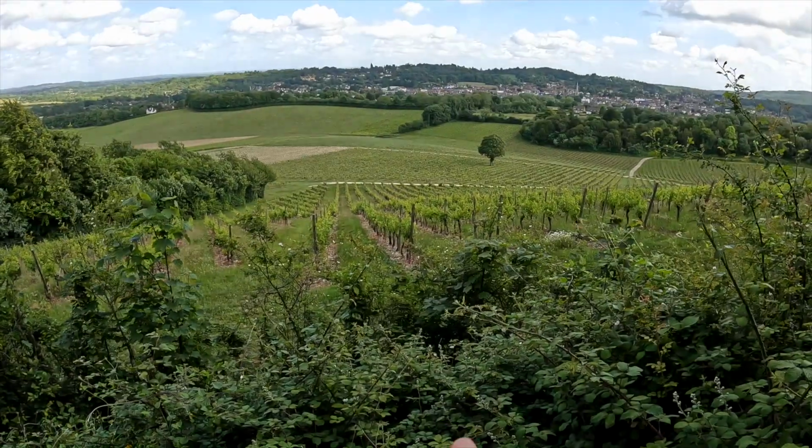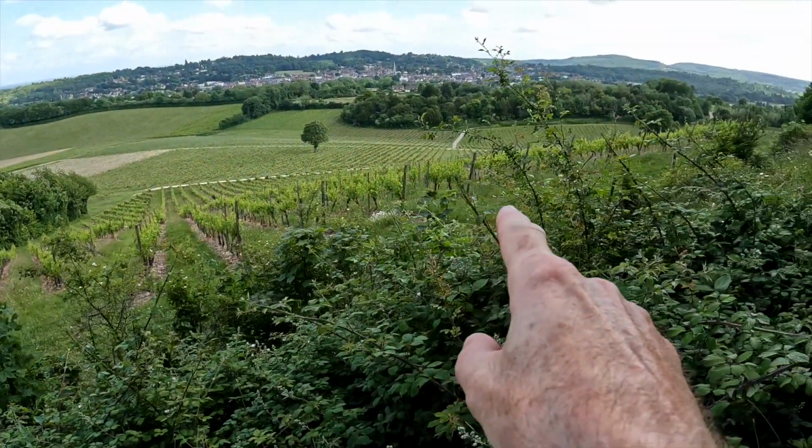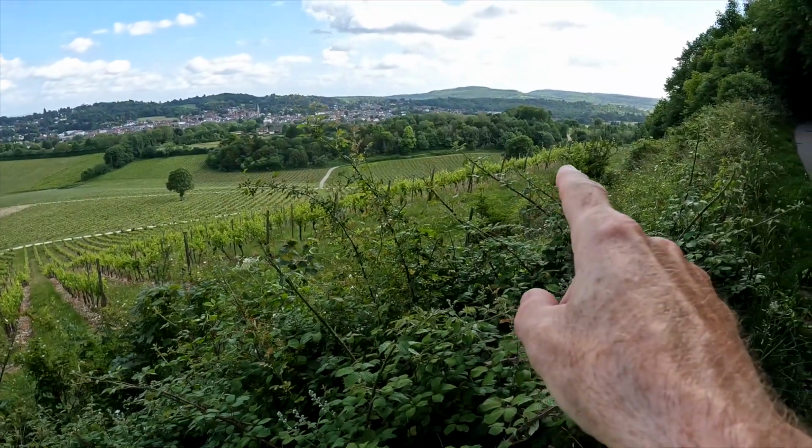And then of course immediately below me you had the vineyards. And it just stretches as far as the eye can see. Right, must press on.